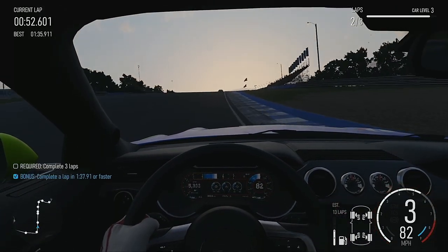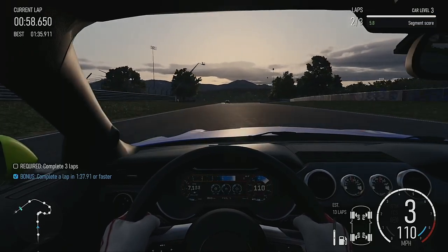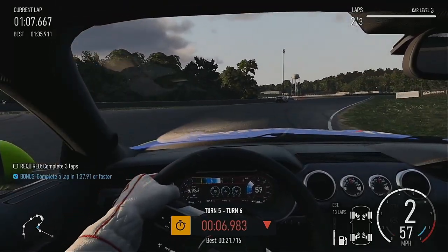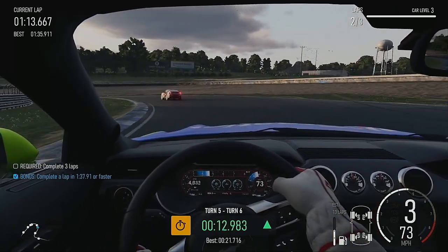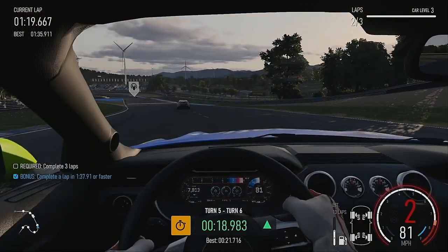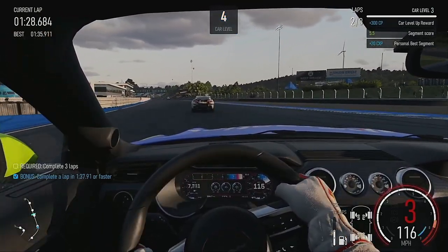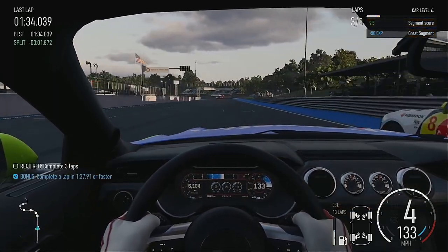I love it. I'm glad we chose the Ford Mustang. This thing is awesome. It's getting dark out though. I wonder if the lights come on their own. Oh, whoa, whoa, whoa, baby. Love this straightaway. I love that straightaway. Oh, I think this is our race.